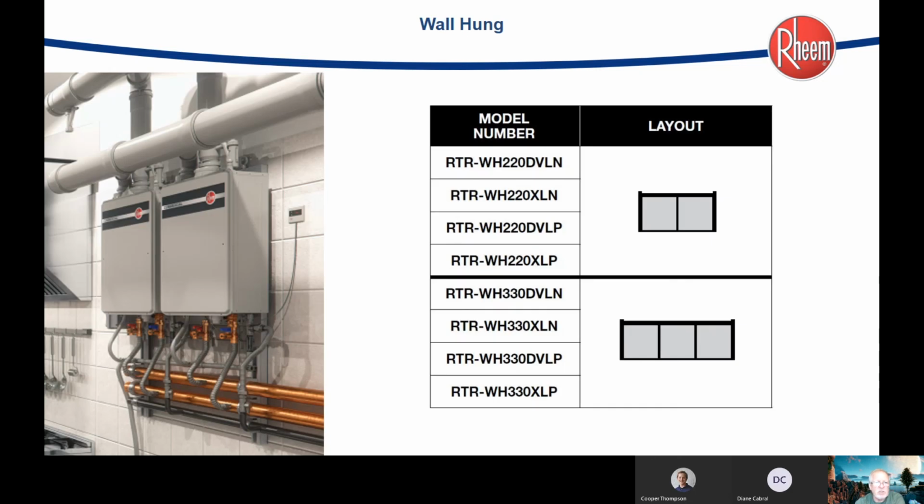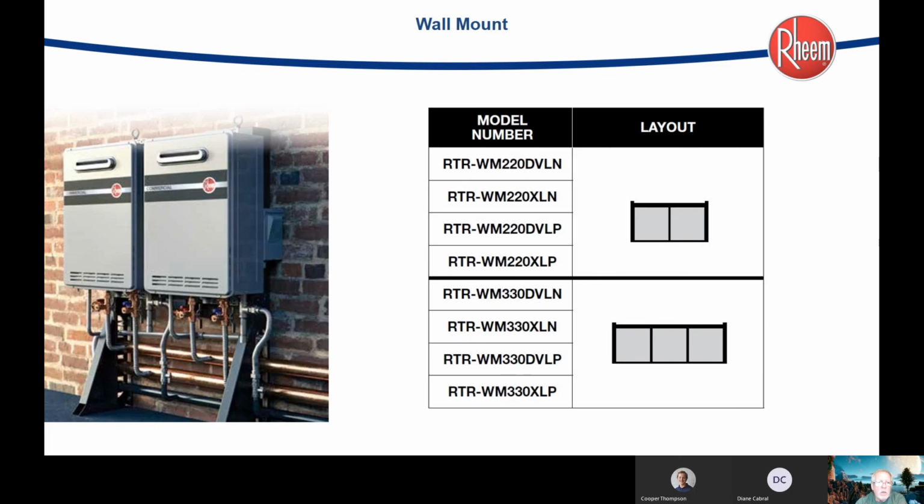As far as the configurations, you saw the wall hung. Say in a restaurant, I just did one of these down in Lexington. There's actually 3 of them. They did a 3 unit, and it only comes in a 3 unit on the wall hung, and that's because of weight. Unless you're in a situation where you've got a crane in there, 3 of these is all you want to get up on a wall to hang. But you can order 2 or 3 of these, just like this, set up, common vent. Wall mount, same thing, up to 3 of them side by side. Wall mount has half that floor base that you saw before.